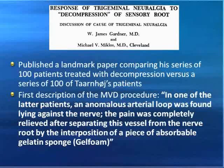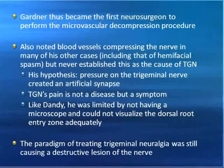And he noted that in one patient, an arterial loop was found around the nerve. He put a piece of gel foam in between the artery and the nerve, and he closed the patient. The patient woke up free of pain. So he was the first neurosurgeon to perform the microvascular decompression procedure. And in other cases, he also at times noted vascular decompression. He felt that what happened with this compression was that an artificial synapse would be created in the trigeminal nerve.